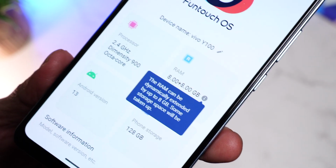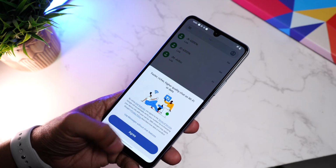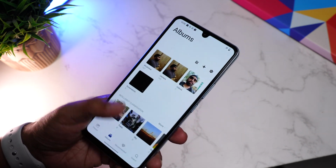Now we get 8GB LPDDR4X RAM on this, plus 8GB expandable, giving you a total of 16GB. Now that really helps in overall performance, especially when you're loading recently used apps which are still in memory.